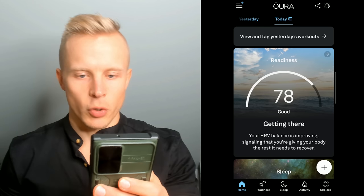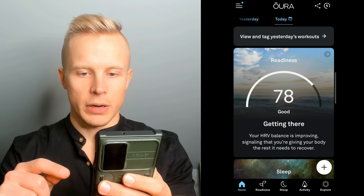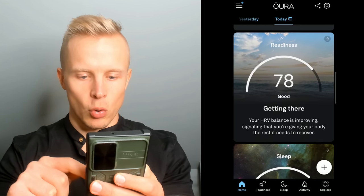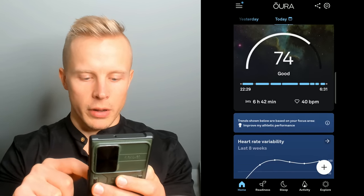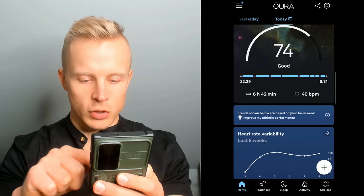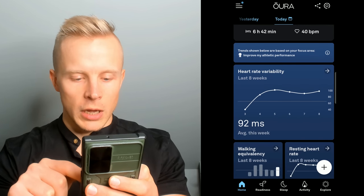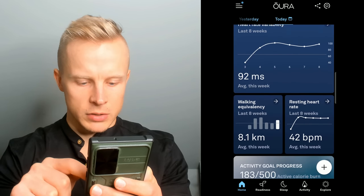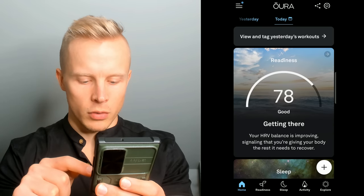So right now I'm in the OURA ring app, and basically I've uploaded my data here. I'm checking tonight's scores. My readiness is 78, good. Sleep 74, could be a bit better. I've slept 6 hours and 42 minutes. My resting heart rate is 40 beats per minute, which is very good. HRV, heart rate variability, 92, or this average of HRV is 92 for this week. And it gives you an overview of your current stats.